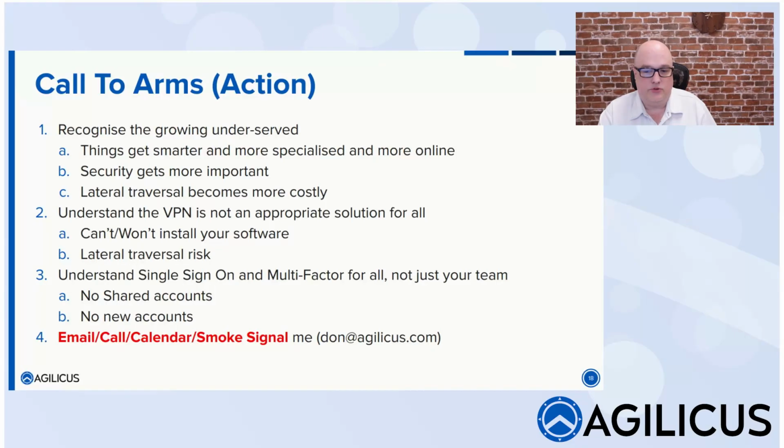And understand that single sign-on and multi-factor is for everybody. It's not just for your team. A lot of people are guilty of this. Let's make my team efficient and screw them. Don't need to. Make it very simple.